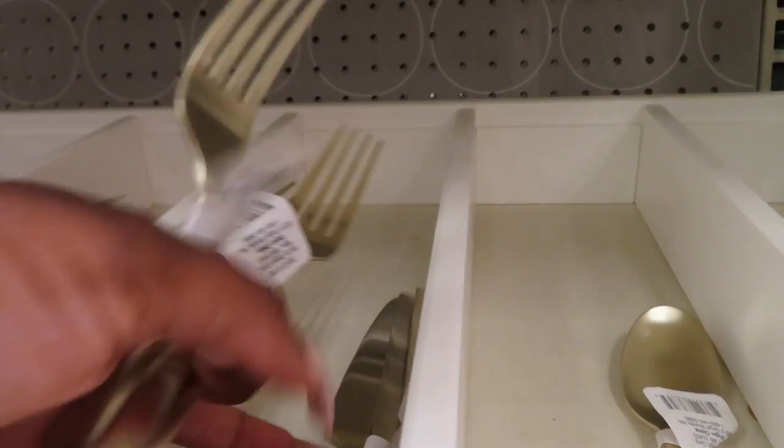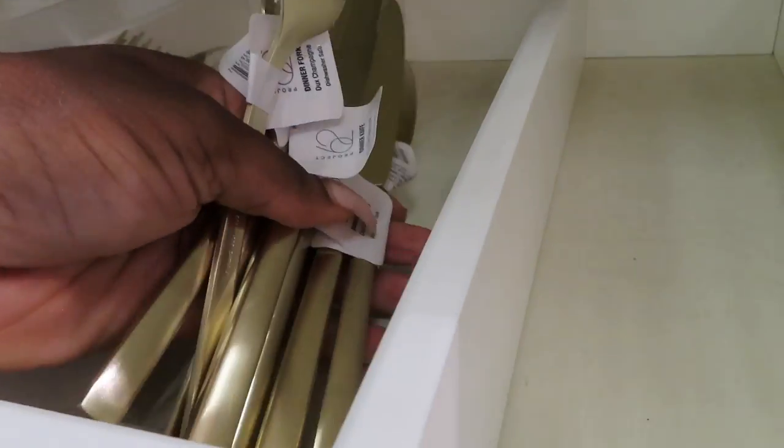Coasters. This is cute. Oh, so we're getting that. I'm going to get like 3 forks, 3 knives. I only have 1 spoon, so I guess I'll just get 1 spoon. I don't need 3. Let me get 2, in case I have a visitor.